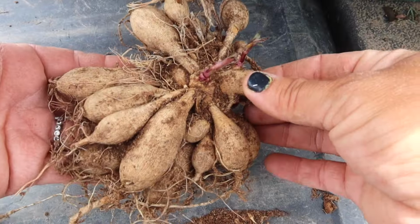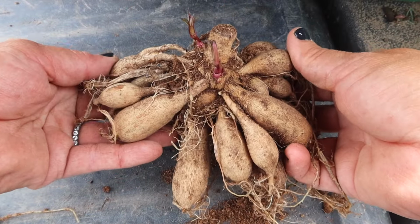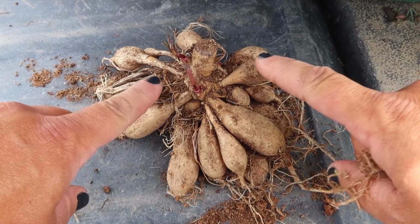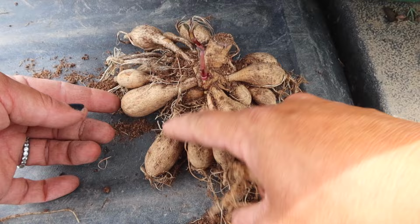So let me show you what a tuber looks like, kind of like the anatomy of a tuber, and then we'll get them in the ground. So this is a clump right here, and I'm gonna go ahead and plant this whole clump in one hole. We'll get a nice big plant and lots of flowers from it, but essentially you could separate this whole thing and each one of these tubers would produce a plant.